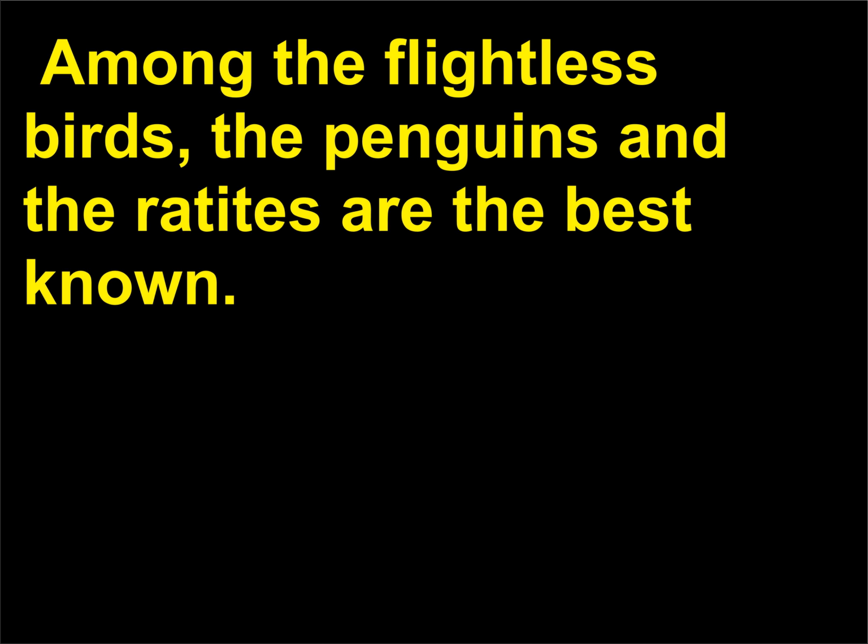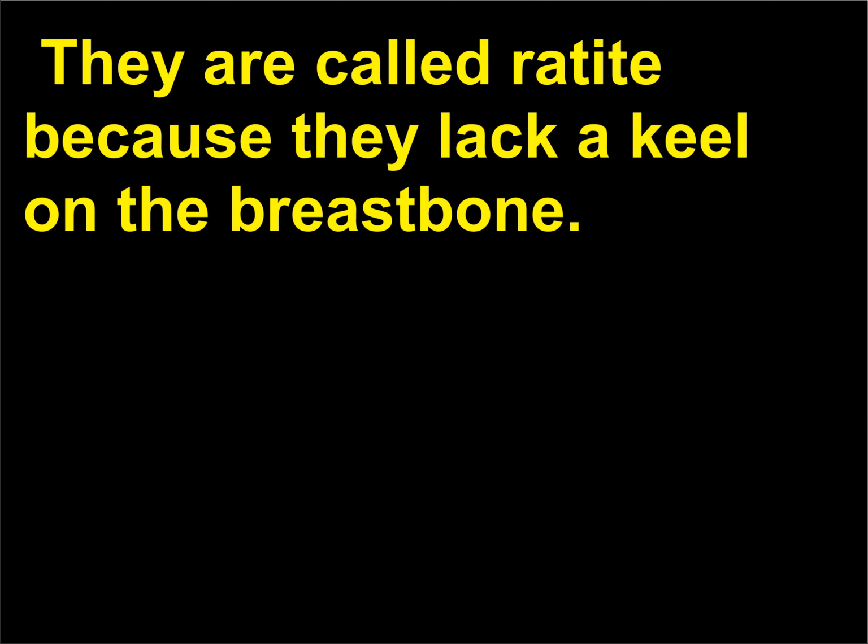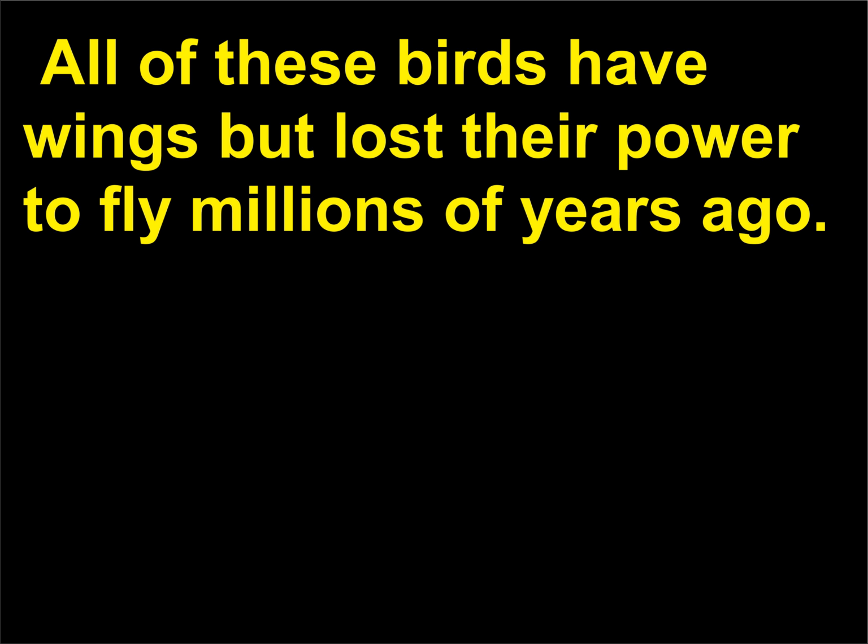Among the flightless birds, the penguins and the ratites are the best known. Ratites include emus, kiwis, ostriches, rheas, and cassowaries. They are called ratite because they lack a keel on the breastbone. All of these birds have wings but lost their power to fly millions of years ago.